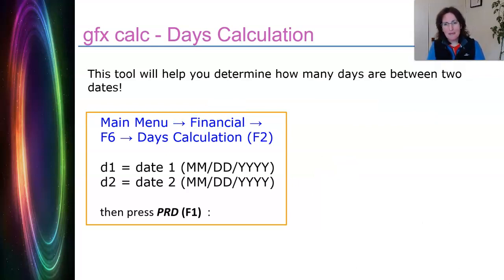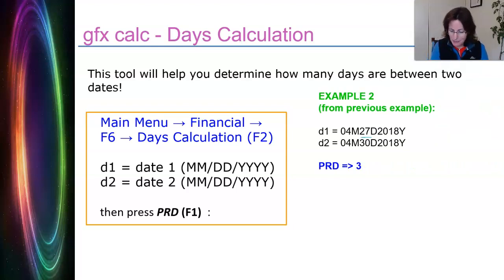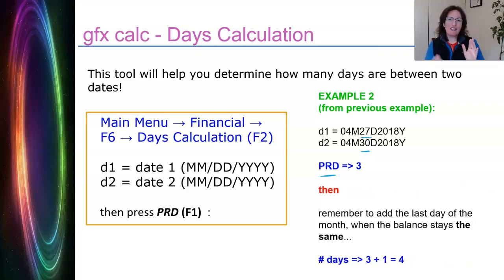What about the last little part there? From the 27th of April, as you remember back from our question, to the 30th. Now this is interesting. So it's only given us 3. When you push the PRD, I confess I'm not exactly sure what the PRD means. I'm going to guess prediction or something like that. Somebody comment and tell me if you can work out what that button is an abbreviation of. So here's our note here. You have to know that the calculator counts the days in between those dates. So it has not counted the 30th. So whenever you do the calculator calculation for the last part of the month, you need to add on that last day. You have to add on the 30th. So the number of days there is the 3 plus 1 to give us 4.